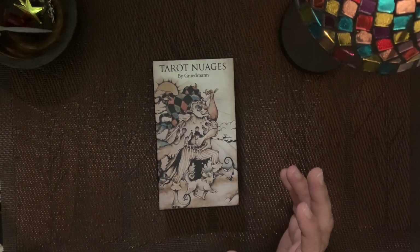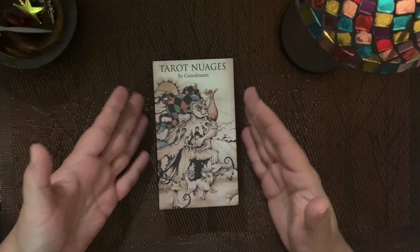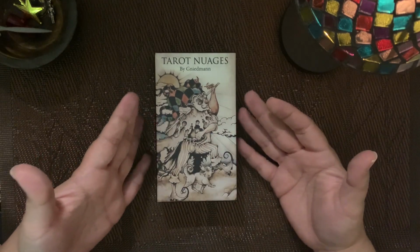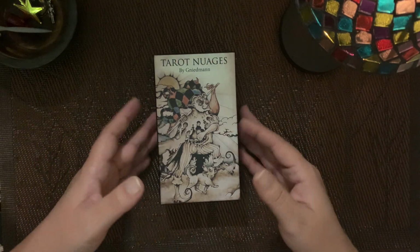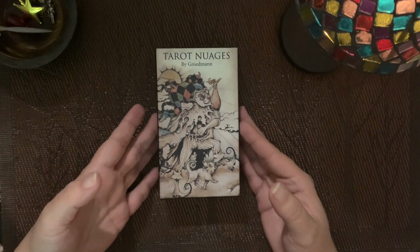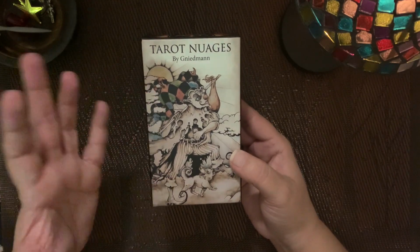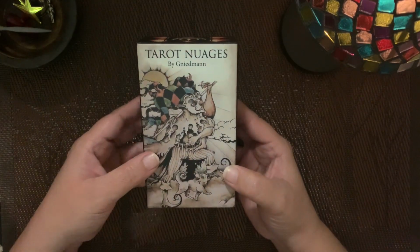Okay, and the last choice is going to be one of these three. So I literally just got this deck today, as an impulse birthday present to myself. Sometimes on Amazon things go on sale for a ridiculous amount less, and this was on sale for like $13. I had it on my radar before, but when I saw it, I was like, happy birthday to me. So I got it. This is the Tarot Nuages, I want to say. I think that's Nuages.